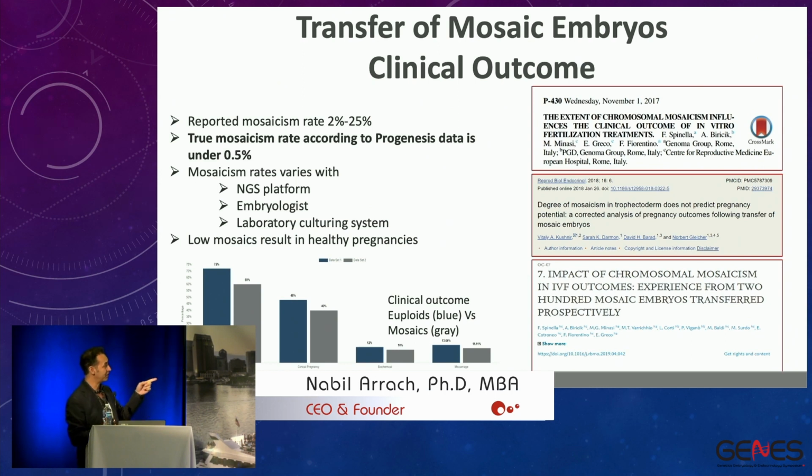This is not published data. On the right-hand side is published data, but on the graph is our internal data. We don't have a lot of embryos that have been transferred, so the data is small. But in blue, you see the implantation rates, clinical pregnancy, biochemical miscarriages. You look at the gray, that's mosaic transfers, and they are not too far, especially if you look at the pregnancy rate, 40 versus 48, not too far from euploid class.